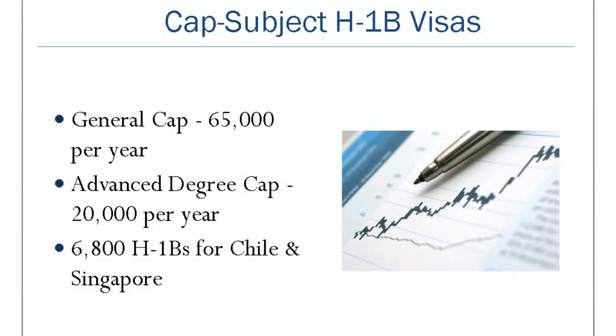Now, the tricky thing about H-1B visas is that most of them are subject to a numerical cap. Only 65,000 people can get an H-1B each year, plus another 20,000 people who are under the master's degree cap. If they have a master's or PhD or law degree or medical degree from the U.S., then they are in the 20,000 master's degree cap.